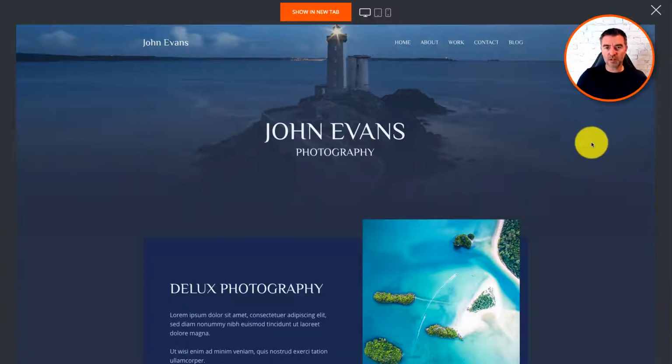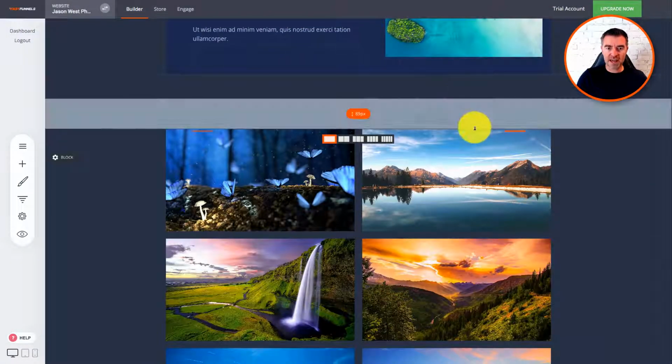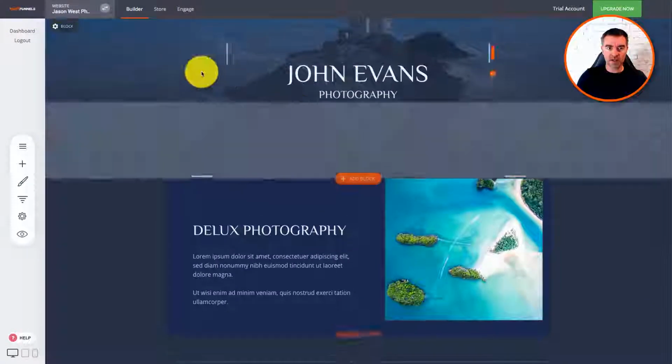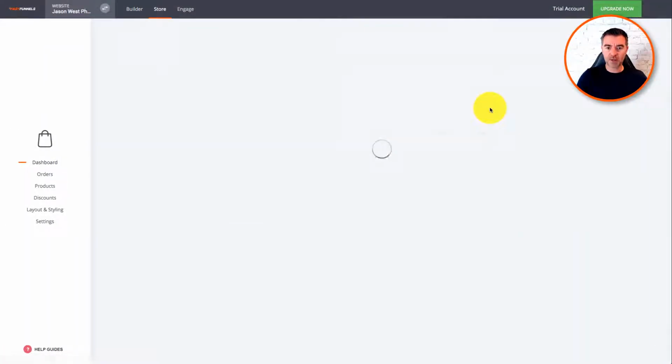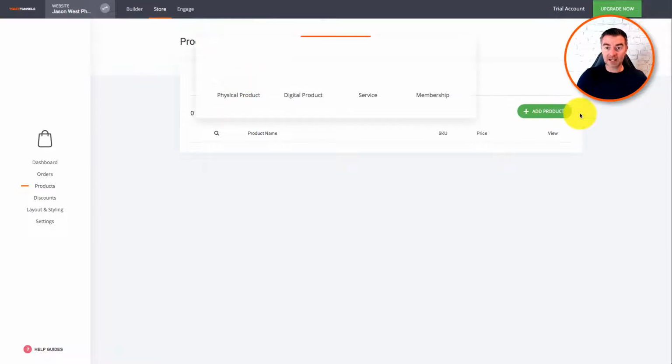Now you've also got the ability with FastFunnels to create a full e-commerce store. Like I say, if we go to store up here, we're in the builder, we can just go to add products and then start adding a product in. So what is it? If it's a digital product, we're going to give them the ability to download it.